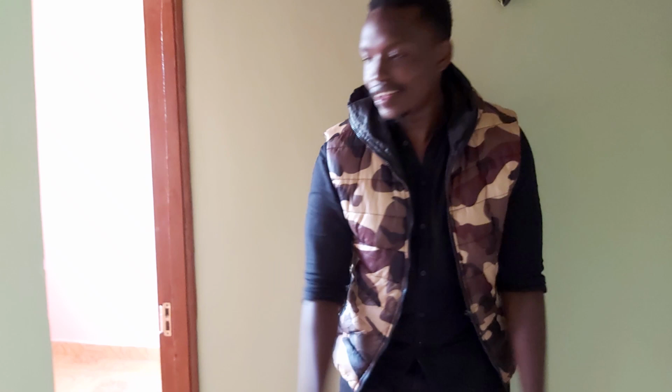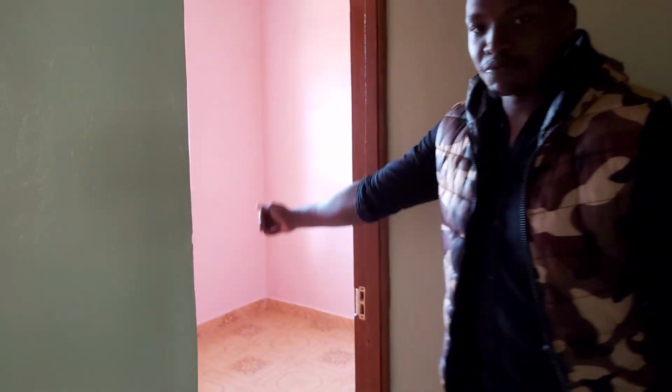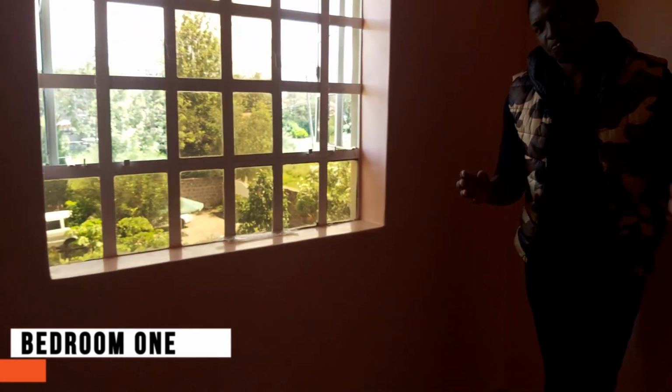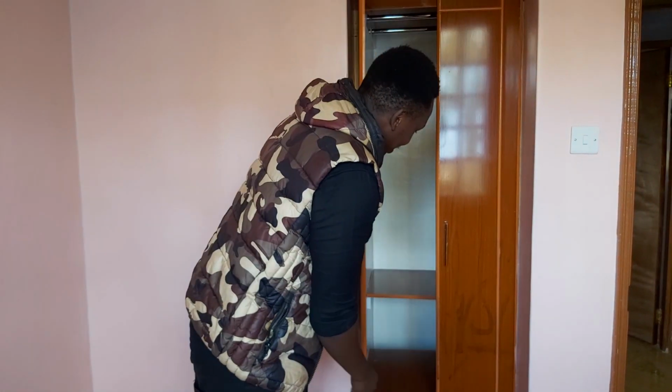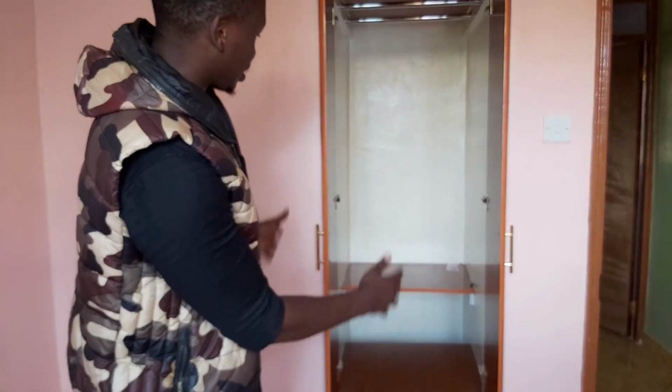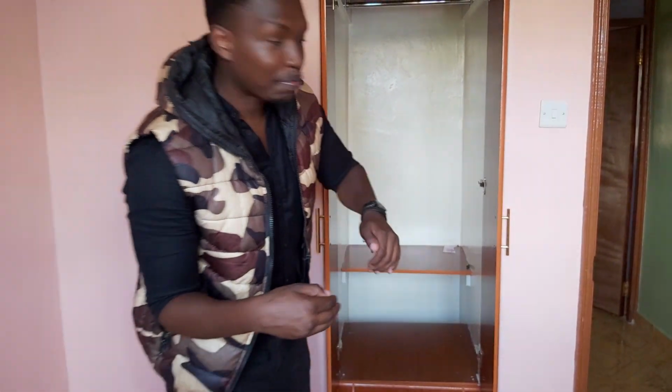So here you have the first bedroom on the right. It's pink in color. It's quite small actually, and it's 15,000 Kenya shillings, though in Nairobi you can get even smaller than this. I wonder. So this is the storage. I was wondering how come this storage is really small, though its depth goes quite far inside.